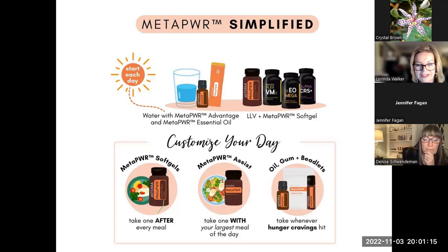The MetaPWR Assist, this is a very, very crucial part of the system, because this is the carb blocker. Okay. So this is the thing you're going to take 1 pill with your largest meal of the day. So whether that's lunch, for most people it's dinner, for me it's dinner. So ideally, you would take this 15 to 30 minutes before you eat your largest meal.